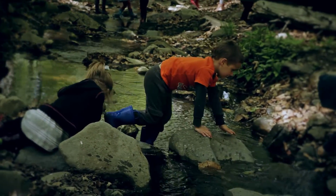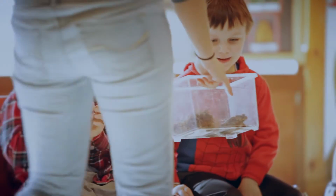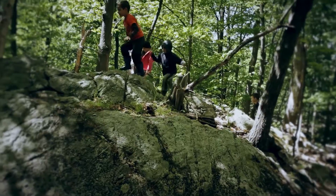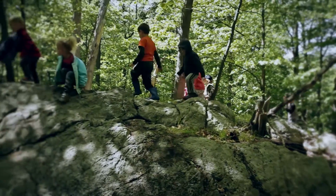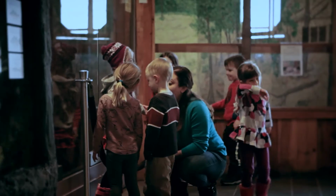Another thing we offer is we call ANTS, which is Animals in Nature Together, kind of like a mommy and me. It's great because they learn about an animal each week. They usually do a craft that's related to it, and maybe a hike if the weather's nice out, and then you get to see that animal. So it's something to do with your child together, and they get to learn it.